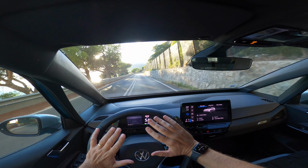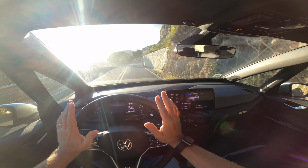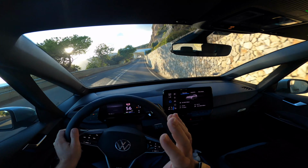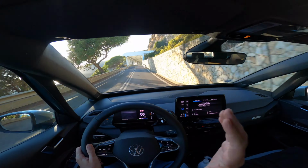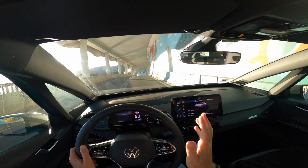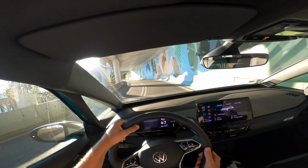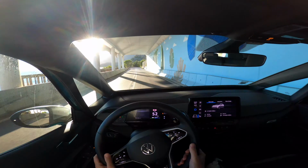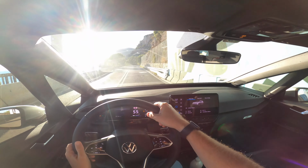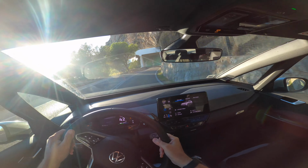I think the Tesla Model 3 is an absolutely wonderful car. But I absolutely believe it is a myth that the Tesla Model 3 autopilot is better than adaptive cruise control on this car. And I'm going to tell you why. You may think I'm absolutely crazy, I'm talking bonkers, but I honestly believe the adaptive cruise control on this car is so much better than autopilot on the Tesla Model 3.